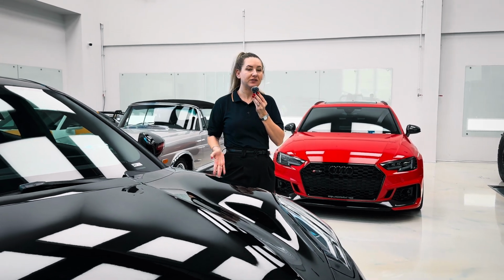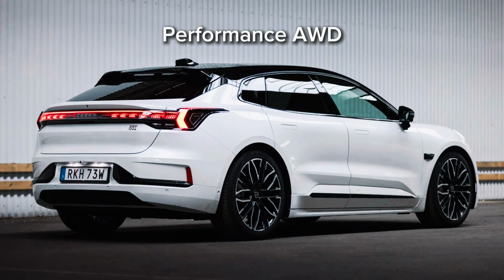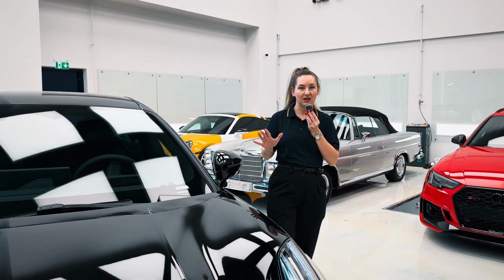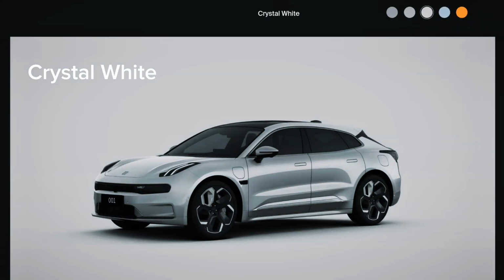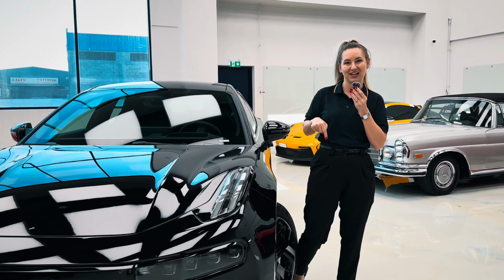So across the world, this car comes in 3 different versions. You have the Performance, you have the Long Range, and you have the Privilege. It also comes in 5 different colours. This one is the Phantom Black, but you also have Tech Grey, Crystal White, Electric Blue, and the aptly named Energy Orange available in this region in the UAE.